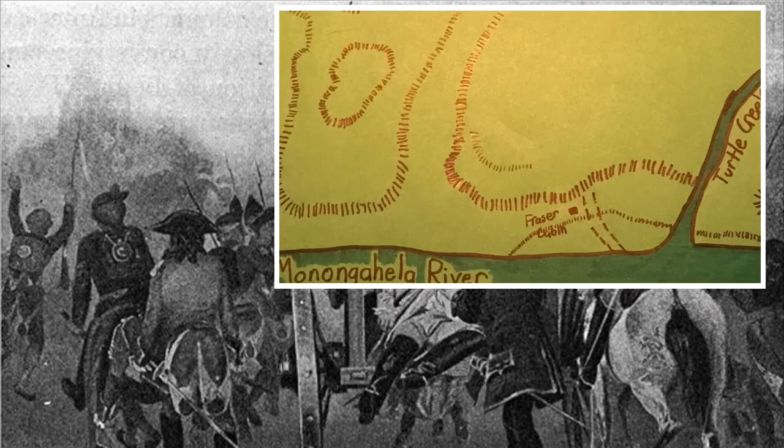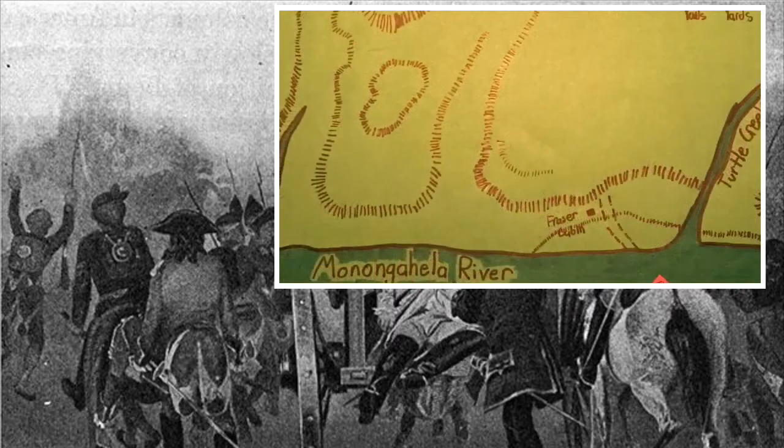Braddock's flying column was just 9 miles from their objective, numbering 1,400 in rank. Oh god, I am so bored. Oh, I was trying to sound super serious.